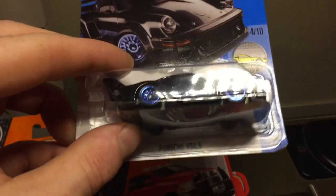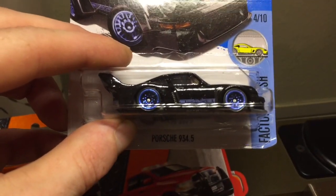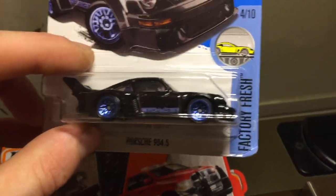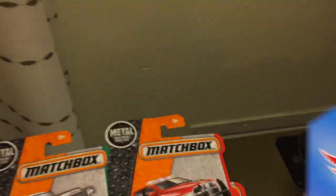And last but not least, the Porsche 934.5, blacked out with the blue tires. Just amazing. So that's what I got from Target.